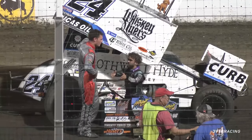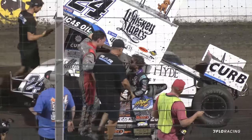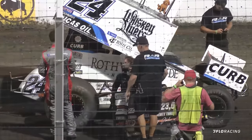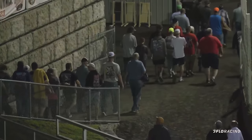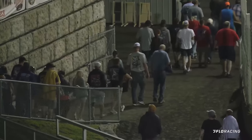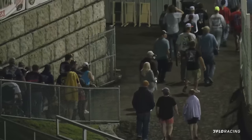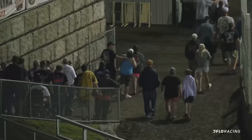Certainly glad all those drivers are okay, too, after some really hard collisions there at the back of the field. The points update, this is unofficial, but we can tell you the top two is correct. Kyle Larson still leads by 33 points over Rico Abreu. Corey Eliason, Justin Peck, Chase Randall, Anthony Macri, Ryan Timms, Dusty Zomer, Justin Sanders, and Brent Marks will round out the top 10.